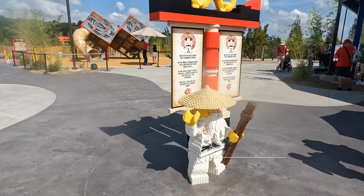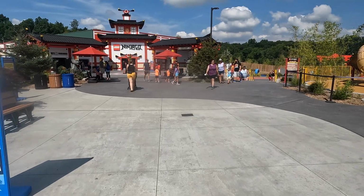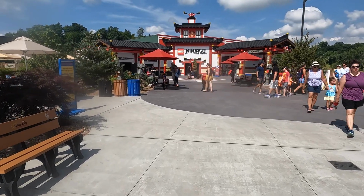And there's Ninjago World, where you have the Ninjago ride, which is a sit-on inside ride with 3D glasses, where you use your hands to shoot energy balls at the bad guys, and you get points. So we always compete, and Daddy always wins. No, Mommy wins. Mommy beat Daddy today. I think Daddy won. No, I'm pretty sure.